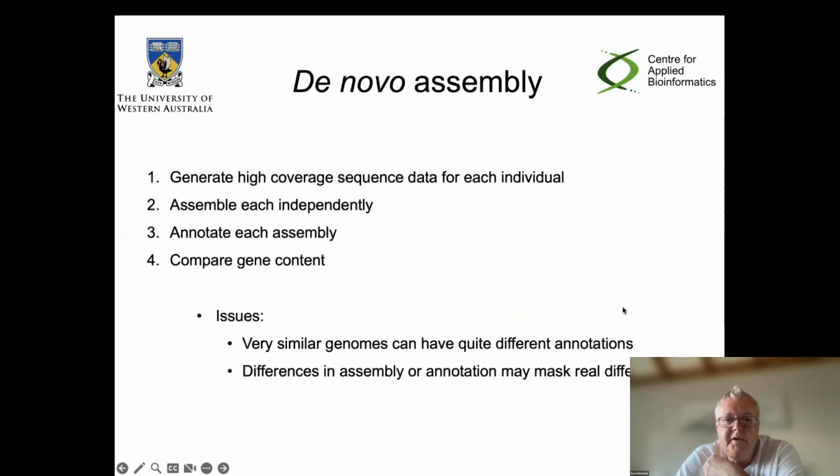So for the de novo assembly, we generate high coverage sequence data for each individual. We assemble each independently, and then we annotate each assembly, and we compare gene content. The issues are very similar. Genomes can have quite different annotations. So the annotation method, even just a one base difference can actually decide whether there's actually going to be a gene called there or not. And that causes problems when you're calling presence absence of genes. And differences in assembly or annotation, they can mask real differences in the pangenome. So this can be quite challenging, especially at the time when we started doing this, because the assembly qualities were relatively poor.